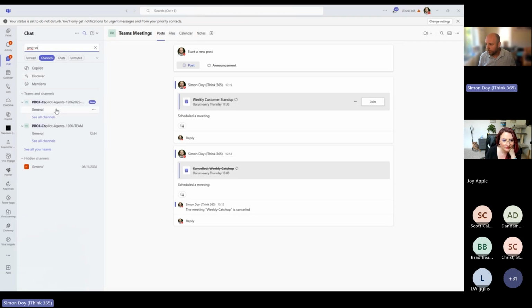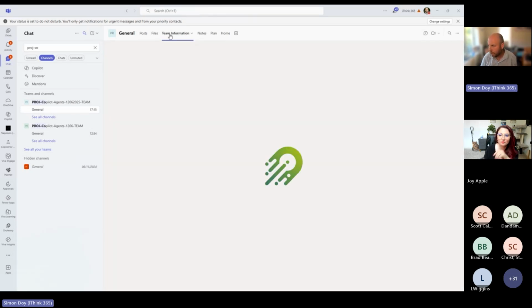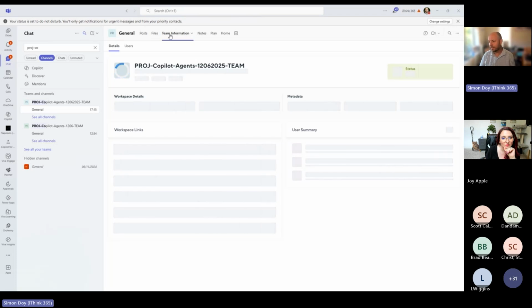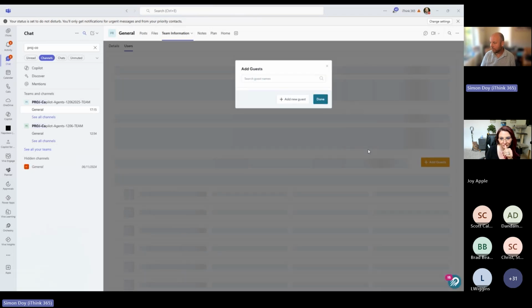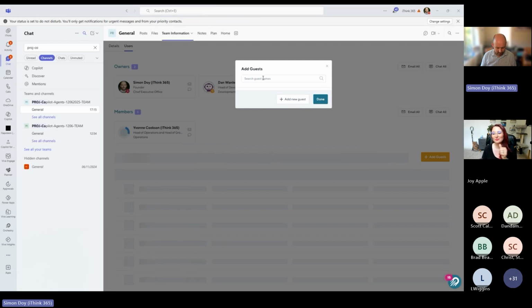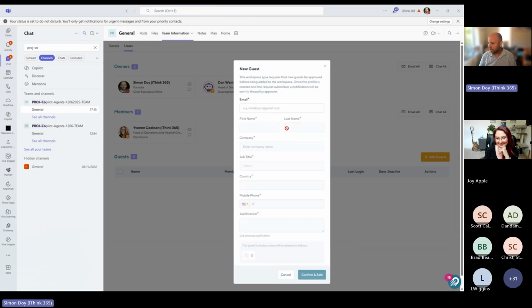Let me have a look at this project we created earlier. We go into the team information tab. If you don't have guest access enabled on your team, you're not going to see this. So you have this add guests workspace action, and from here we might search if there's somebody who already exists, as I did with John Smith from Microsoft earlier, then he will appear. But if we've got another John, then we'll put in his email address at, I don't know, bob.org, and provide the first name, last name, company name. If it's already existed, it will pop in here as well.